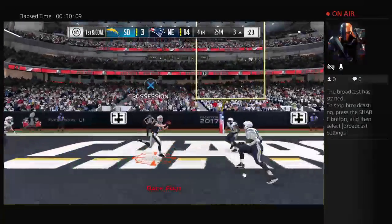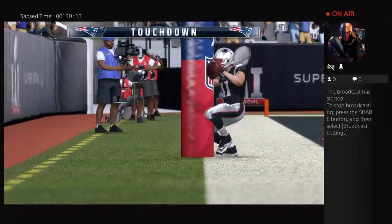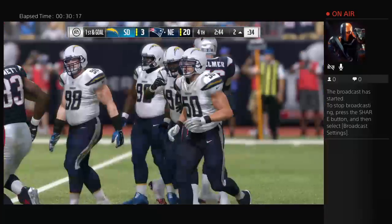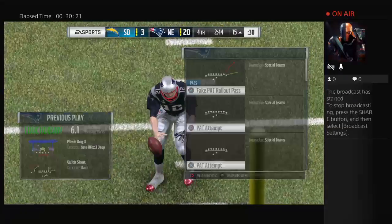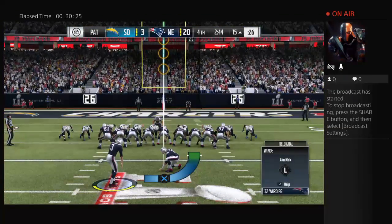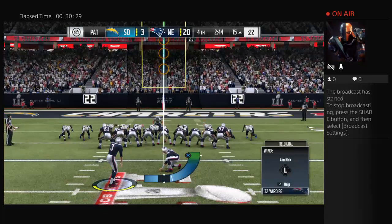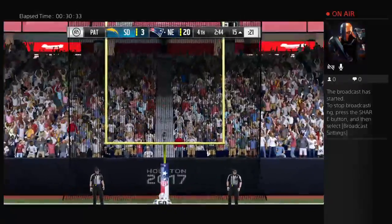From the gun, it's Brady. And it's caught. Touchdown. Julian Edelman, a 2-yard touchdown grab. And the Patriots add 6 to their lead. And all about timing there on that short slant, Charles. Exactly right. That was timed up so well. The route, the throw, touchdown. And it's 21-3.